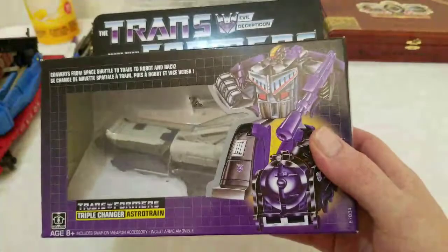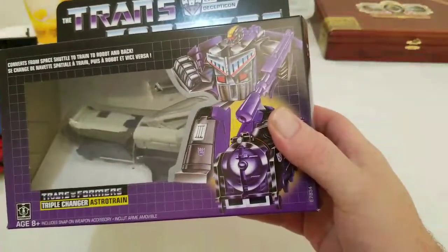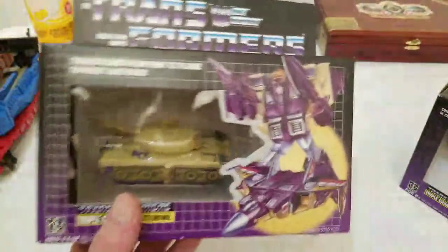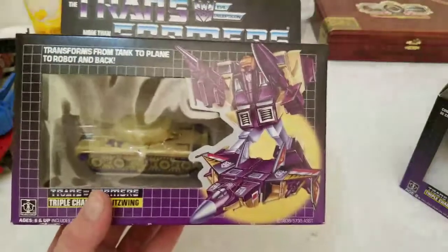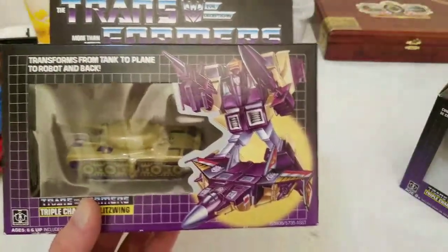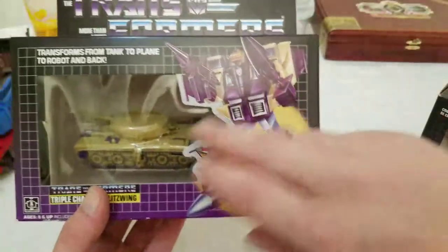But what you're going to look at here is the coloring on the box. And you'll notice the purple is a bit off. It's a bit darker. Oh, sorry, wrong one. The purple is a bit off, and it's a bit darker on this one. Also, the lines, the grid lines here, these nice little lines here, right here.